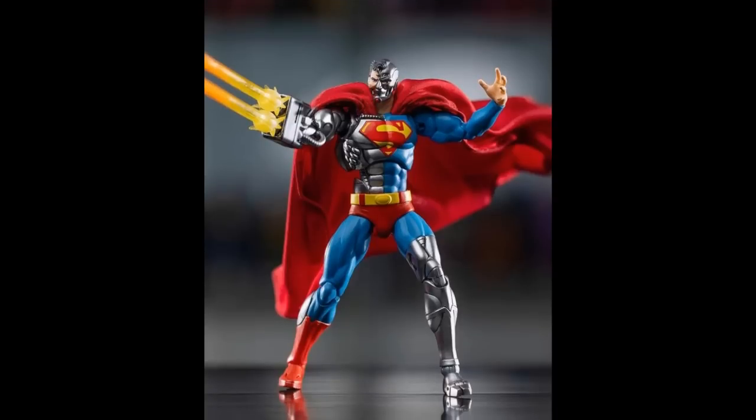So there's a Medicom, what's this? Return of Superman, Mafex Cyborg Superman. Mafex Cyborg Superman looks really cool. This is something that people are getting in hand now, something ordered. I missed this whole release, but I don't want to spend $105 on one Superman figure, simply because of the fact there's so many Supermans out there. This thing looks awesome, though.